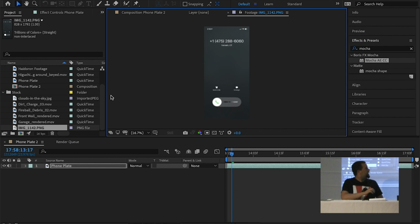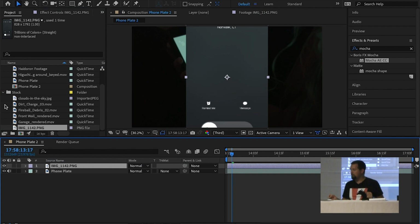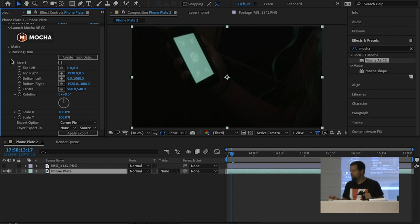I have here a screenshot of a lock screen on an iPhone. That's a real phone number, and I encourage everybody to call that number because it's fun. I'm going to drop that into the comp. Okay, there it is. And I'm going to go back to my plate. I'm going to turn it off right now. Go back to the phone plate, and I'm going to take that tracking data, which comes down here.